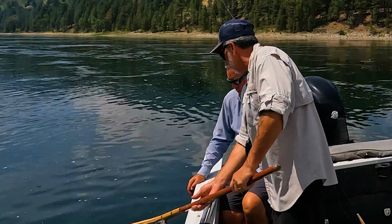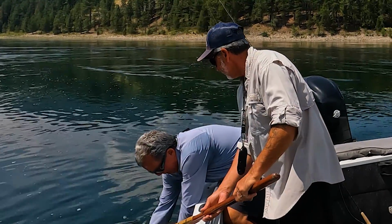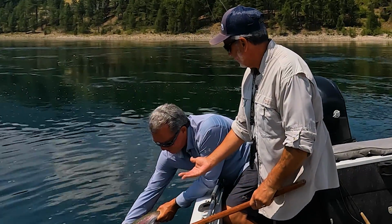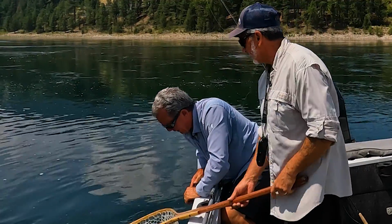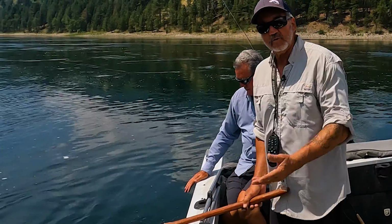This one's gorgeous. My father-in-law loved that fish. Look at him. I mean, he's big, he's bled out, but look at the size of him. Yeah, and we'll keep him. We got a nice fish to keep. Hey, that's the way it goes sometimes. Yeah, he's bleeding. I don't think he would recover. No. But that's what you do too.